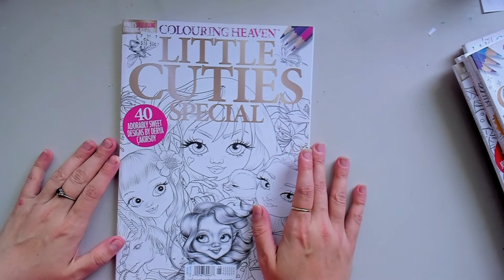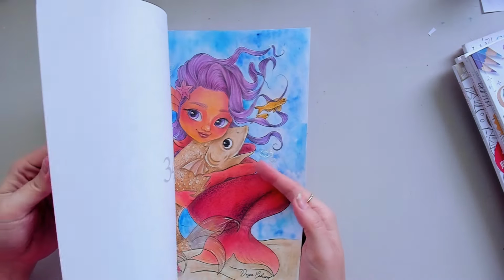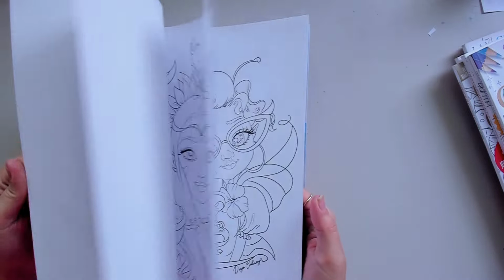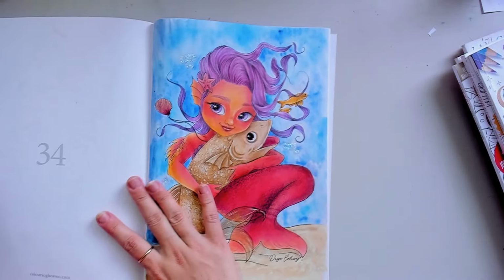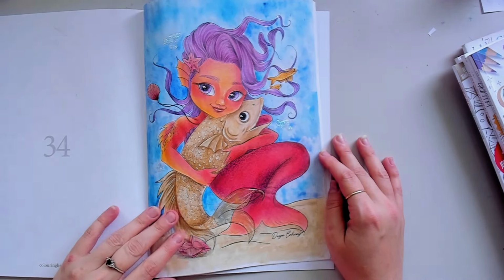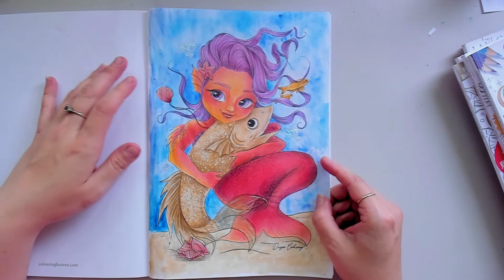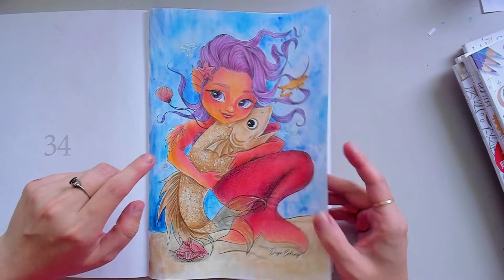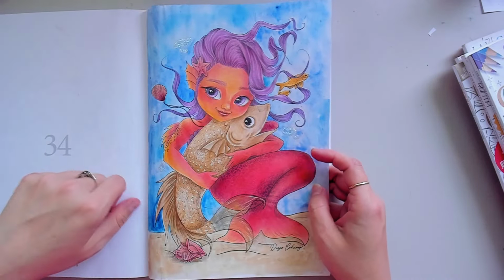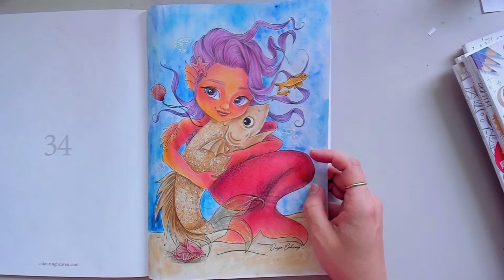Little Cutie Special by Daria Karkasoy. Just the one. Thought I had two in here, but no, just the one. I have this gorgeous little Merm page. So the background has been done in watercolor. And then, did I use alcohol marker? No. I wonder if I based it. I'm guessing I based it. I can't really tell. Worked quite a few layers of pencil over it, but I might have done a light base or something.